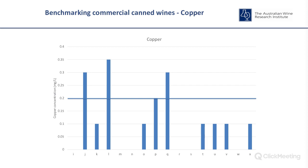Copper, as I mentioned, is one of the other risk factors when putting wine into a can. With the products we looked at, there were a few that exceeded that 0.2 milligram per liter threshold. Generally, most of the wines we see, certainly in Australia, are in the region of sort of 0 to 0.5 milligram per liter. Anything above that 0.2 again puts a product into a high risk category in terms of its aggressiveness against the barrier and the potential to take part in other chemical reactions.